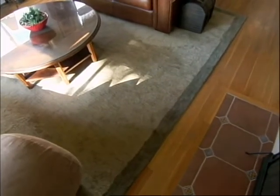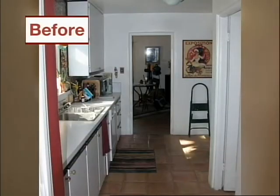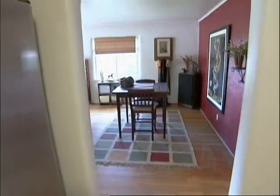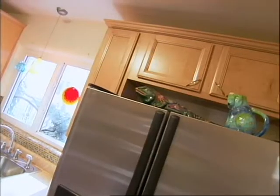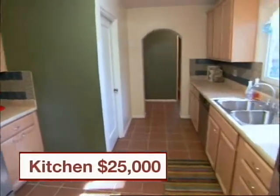Okay. Buyers are going to love this. Kitchens are huge with buyers. It looks to me like you've done a lot of work here. I completely gutted the kitchen. I redid the floors, and then I put in the archways and the doors. Oh, I love these archways. These are beautiful. Very southwestern. Overall, in this whole renovation, how much money did you spend in this kitchen? About $25,000. You probably overspent a little bit on the kitchen, but you know, the buyers, they're going to love this. It's gorgeous.